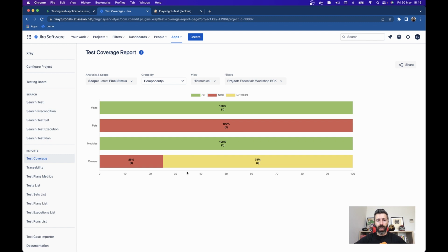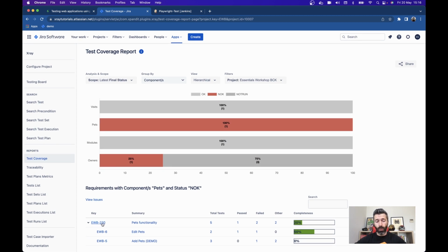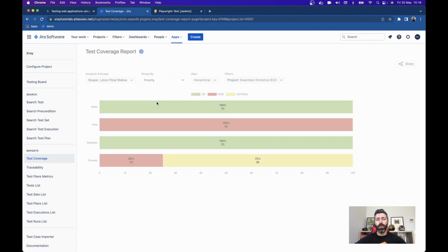So now I can check for pets. I have one epic that has two user stories that have several tests defined in it. But as I can see, one of them has already failed because it's not okay, and I still have some tests that were not executed. So from the top of my head, I can really understand how everything is happening on my project. And I can have different views on it. I can group it by component, but I can also check it by priority.